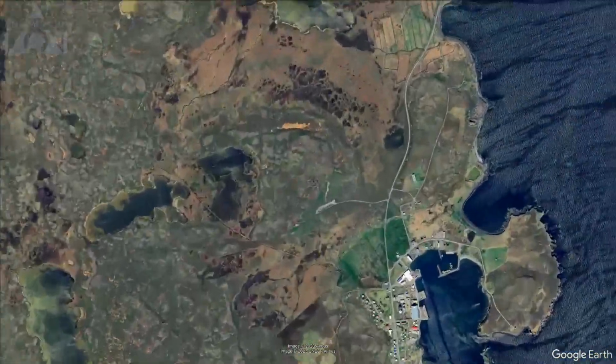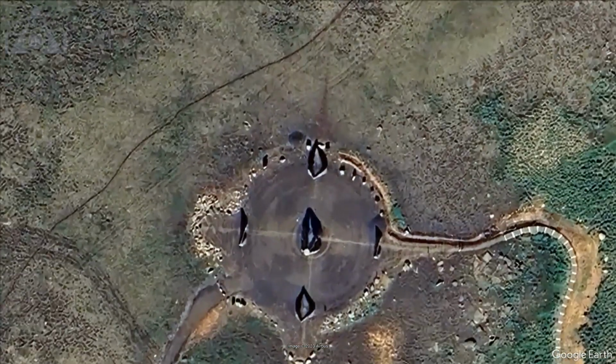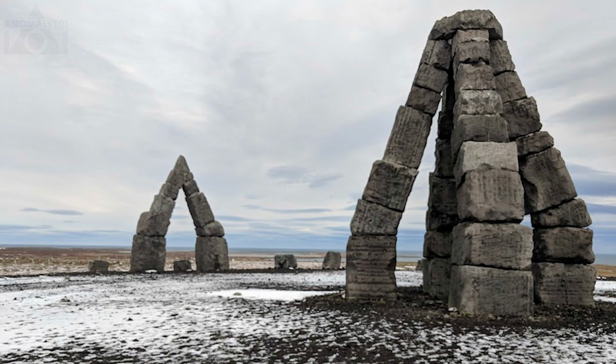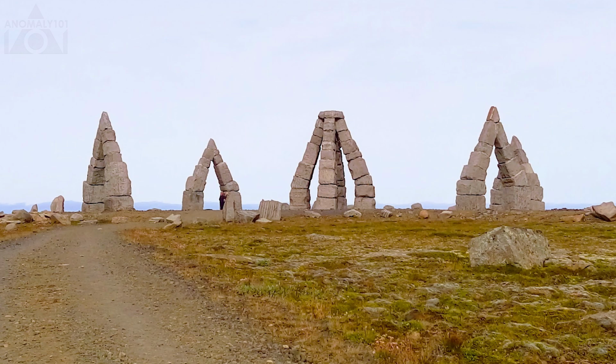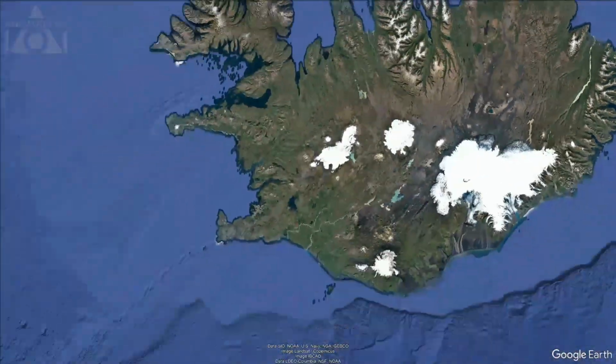Up here now, and we have what is known as the Arctic Henge, located in Iceland. It really is rather striking. It's not an ancient monument, but it's actually quite modern and was built in 1996.